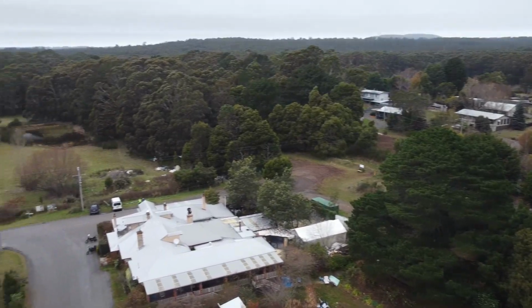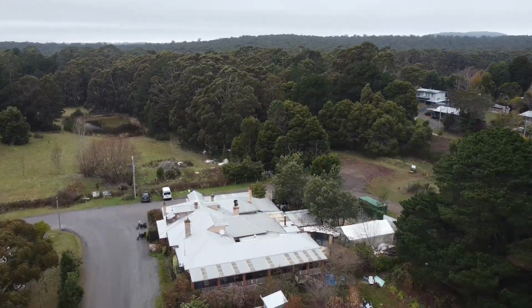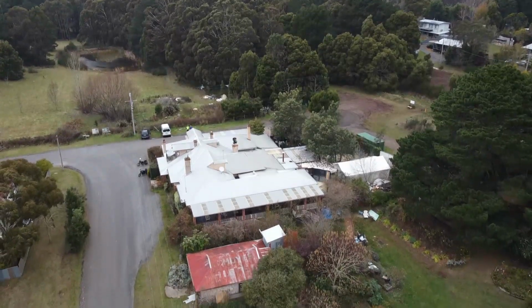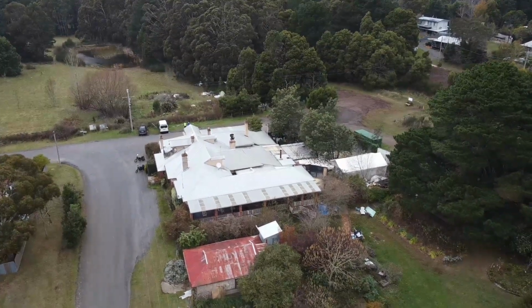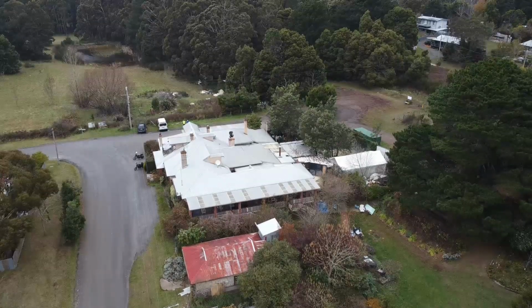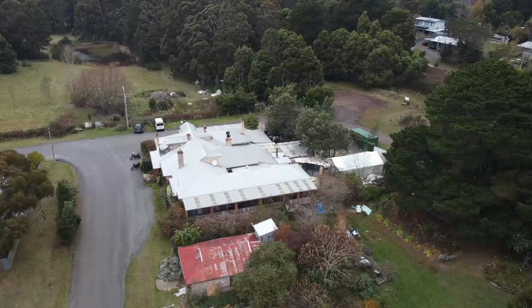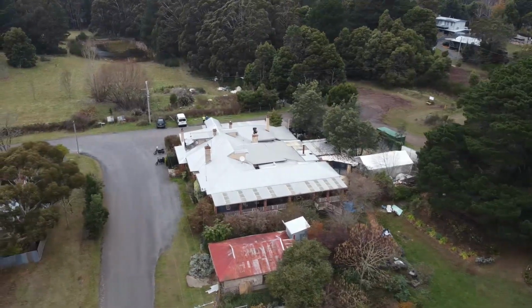Now the hotel is truly in the middle of nowhere. I think it's one of the best kept secrets in the region and would make an ideal venue for motorcycle or car clubs to make their date with. Noting that they also have, as mentioned earlier, a Tesla charging station.